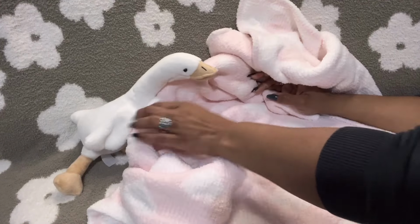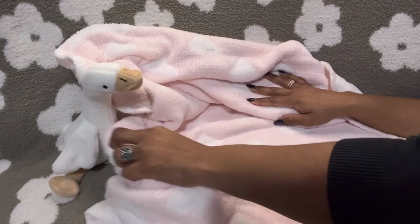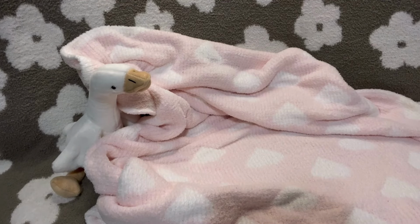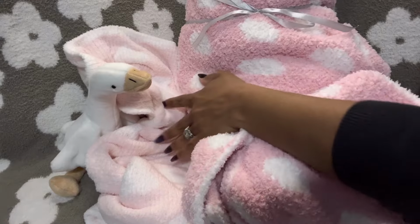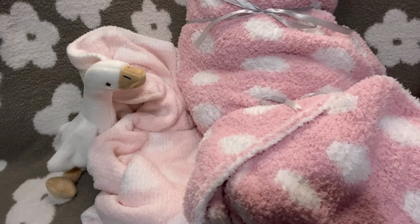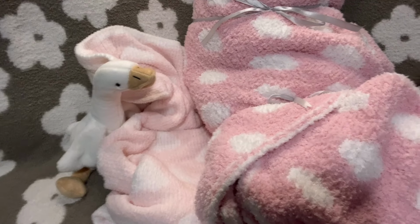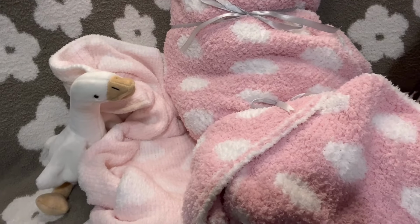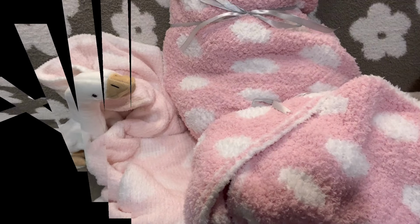Now, this blanket is soft pink. It has little hearts on it. It's a beautiful, soft blanket. And also, she came wrapped up in a beautiful blush blanket. It's a double blanket experience, y'all. Ain't nothing like it. Double blanket plush experience. Look at little ducky over there looking too.